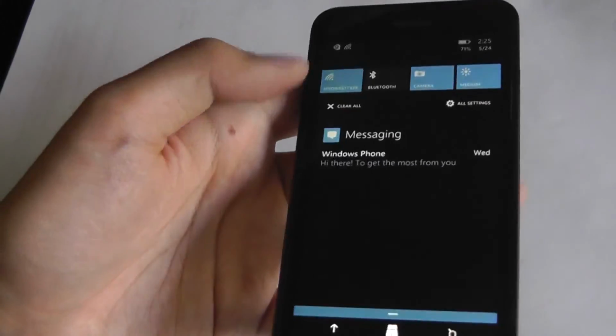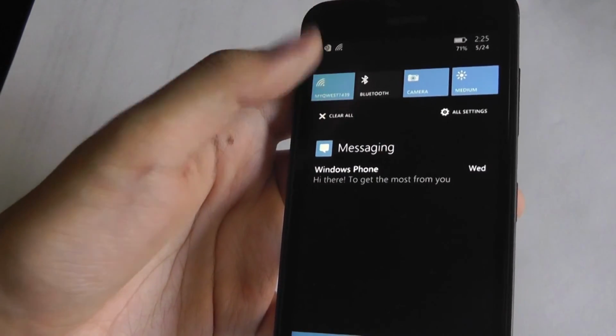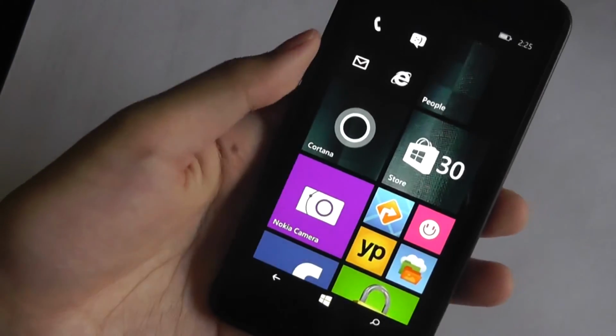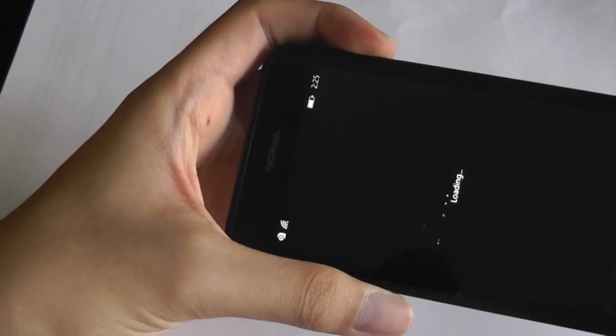Again, here we have access to your notifications. You can clear all. You can quickly toggle between Wi-Fi, Bluetooth, and launch the camera, as well as change the brightness of the screen. So that works pretty nicely. Seems like our Wi-Fi connection is a little bit weak at the moment, so we'll take a look at the browser in a bit. First, let's check out the camera on here.